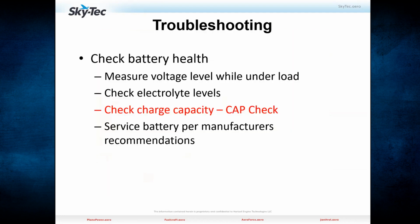Battery health. Now, when you're troubleshooting a starting system, an electrical system in general, doesn't make any difference, look at your battery health. You can see the thing I've got in red down there is a cap check. I know you're going to be hearing from Chris sometime during this seminar series, and he's going to talk about batteries and cap checks and things like that, so I'm going to leave that to the expert, Mr. Chris Holder.